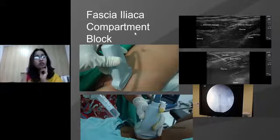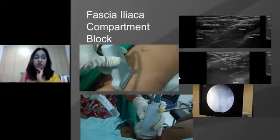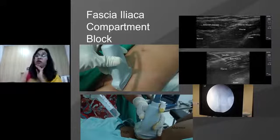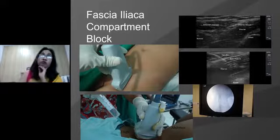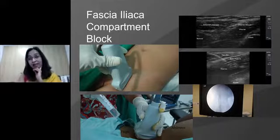Coming to fascia iliaca compartment block, this is also adding a lot of different dimensions to regional anesthesia, especially for surgery such as a plate removal, a distal or a mid-femoral plate removal. So this becomes easy, not invasive enough to go to the central neuroaxis. Again, lumbar plexus can become far more invasive for something like a plate removal, but do not underestimate plate removals. They can take their own time at times, even longer than the real surgery.